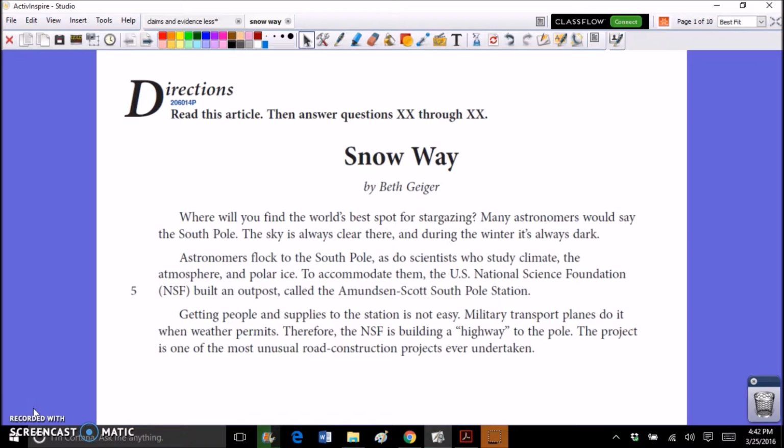Where will you find the world's best spot for stargazing? Many astronomers would say the South Pole. The sky is always clear there, and during winter it's always dark. Astronomers flock to the South Pole, as do scientists who study climate, the atmosphere, and polar ice. To accommodate them, the U.S. National Science Foundation, NSF, built an outpost called the Amundsen-Scott South Pole Station.